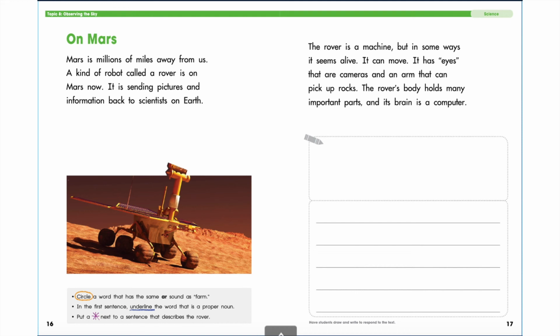Begin. On Mars. Mars is millions of miles away from us. A kind of robot called a rover is on Mars now. It is sending pictures and information back to scientists on Earth. The rover is a machine, but in some ways it seems alive. It can move. It has eyes that are cameras and an arm that can pick up rocks. The rover's body holds many important parts, and its brain is a computer.